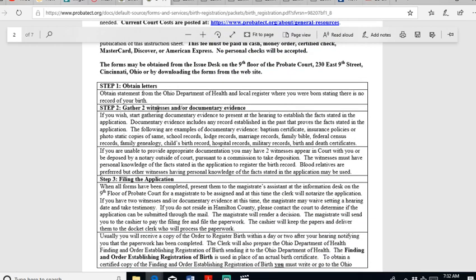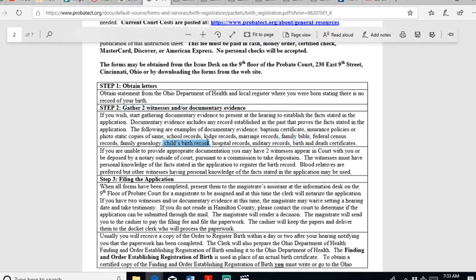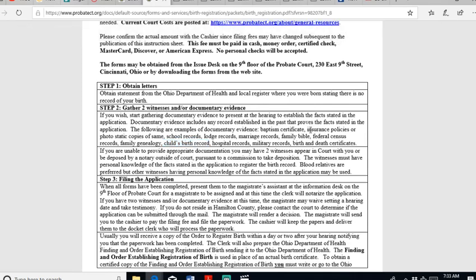And just to let you know, it says here witnesses and documentary evidence. They say this is family Bible, federal records, childbirth records. They don't say in particular, but it says childbirth records. You also can use baptism certificates.